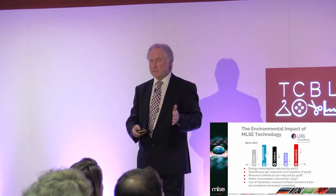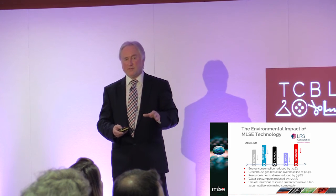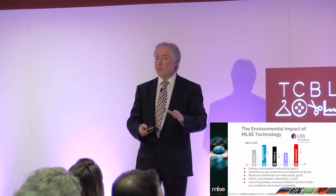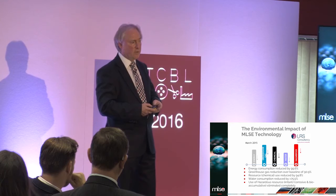After 2 or 3 years of trials, we had impartial environmental consultants come and compare this treatment, waterproofing, with traditional treatments of waterproofing, and the results were better than we thought. This system reduces the energy consumption by 99.6%.